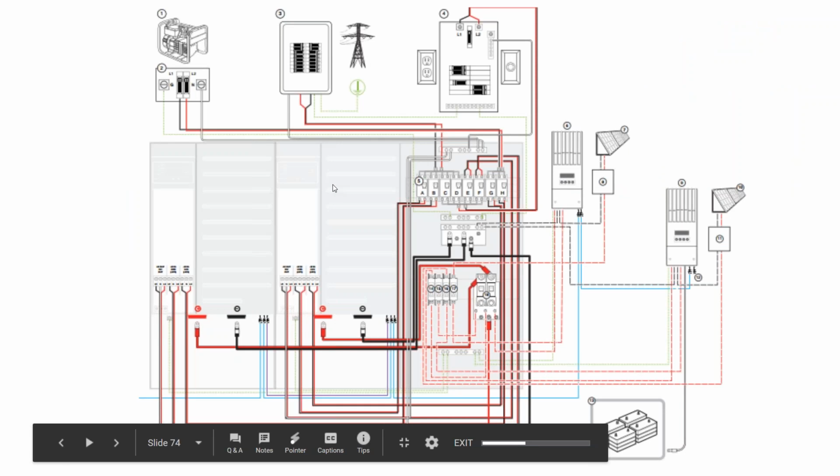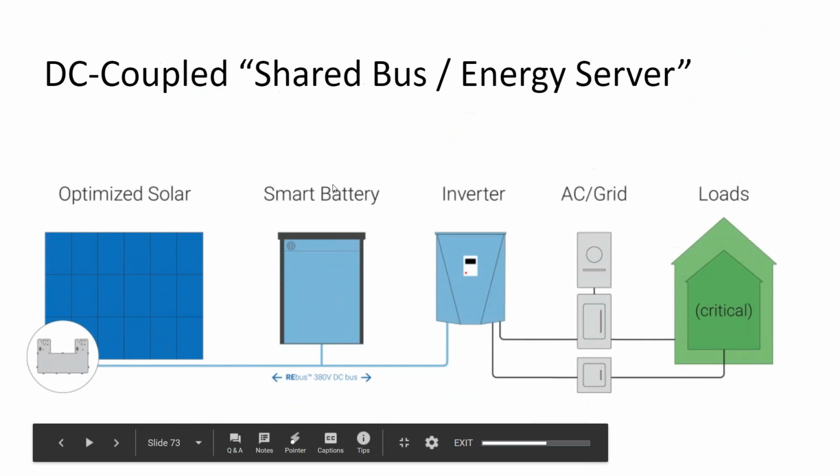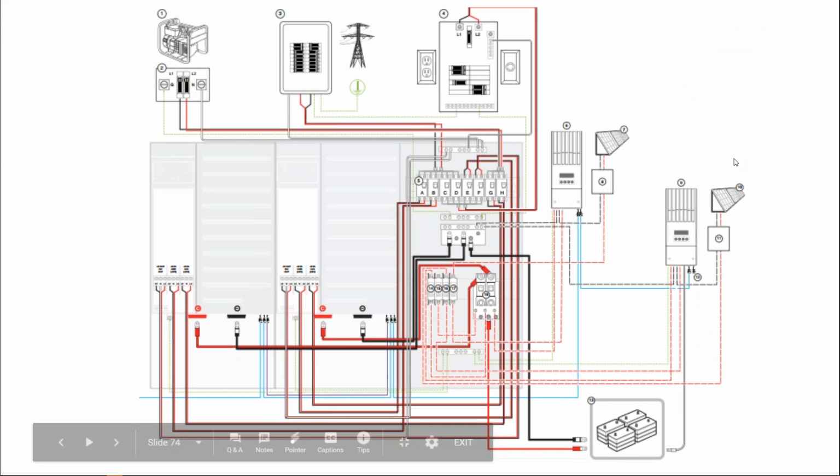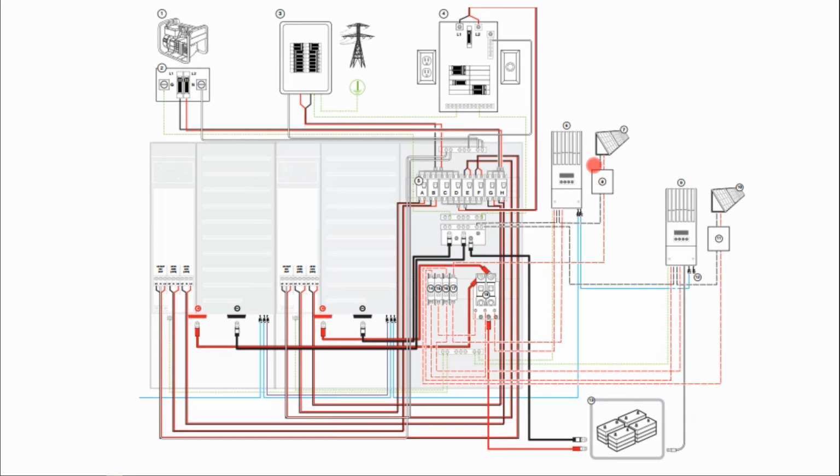I'm going to skip over these wiring diagrams. Let's just do it real quick. This is just a schematic of a solar array. This one's actually DC coupled. The solar arrays are on their own charge controllers. The circuits are being brought back to this electric service.